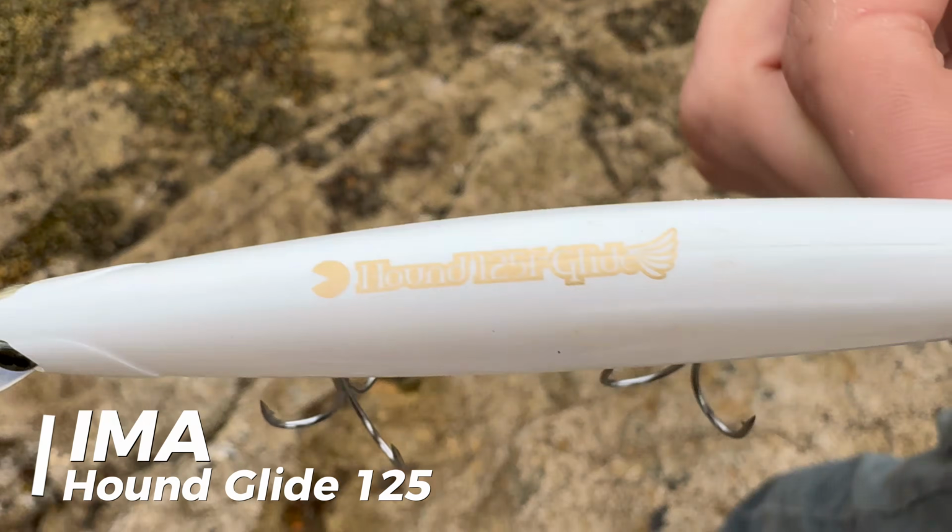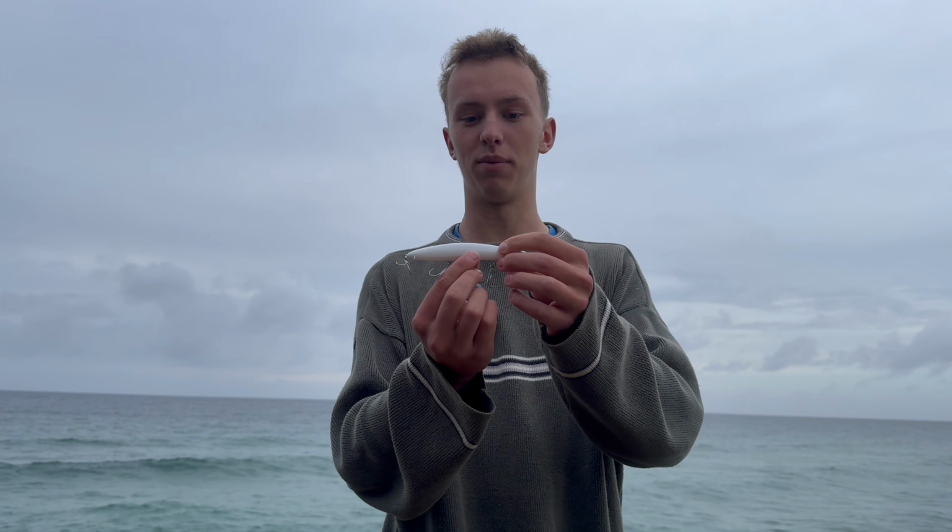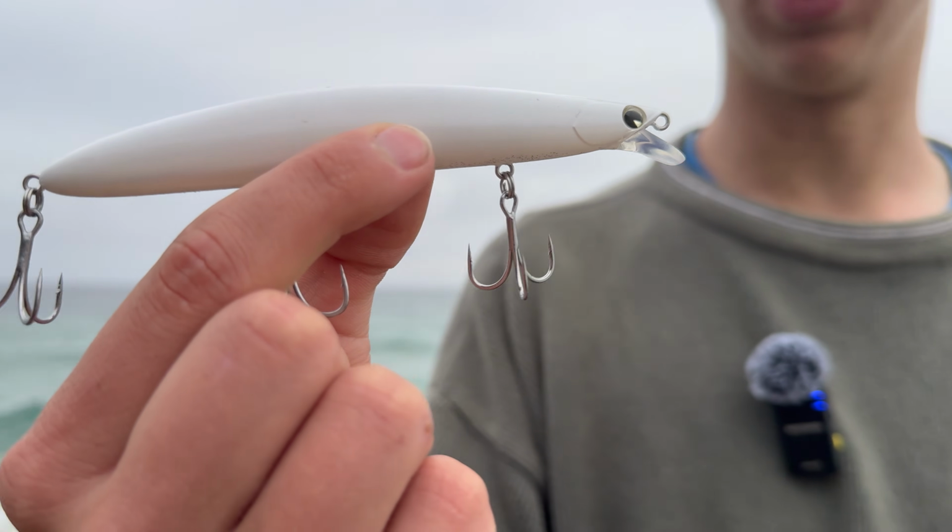Starting off strong, we've got an IMA Hound Glide 125, in the white colour. It's one of my personal favourites for night or daytime fishing. Lovely profile on it.